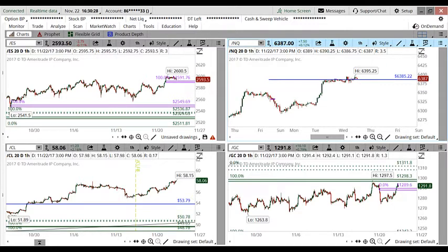It is the day before the Thanksgiving holiday in the U.S., and like every day before the Thanksgiving holiday in the U.S., the markets did a whole lot of nothing. So let's go ahead and roll into it.